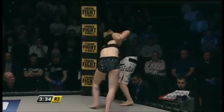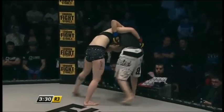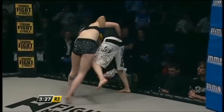Ash has got the underhook, again looking to pick up the single leg. But we've seen that whizzer is so strong from Katja.